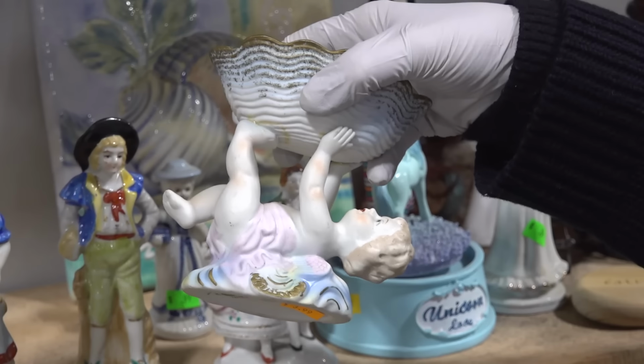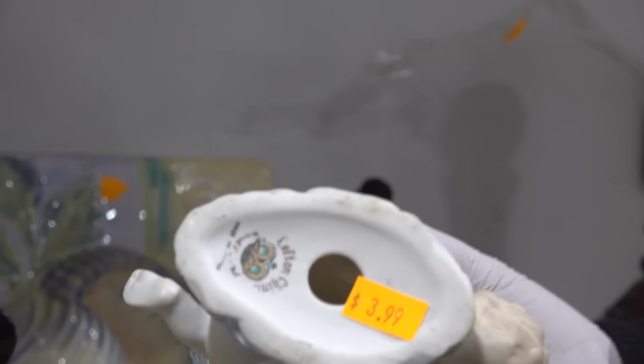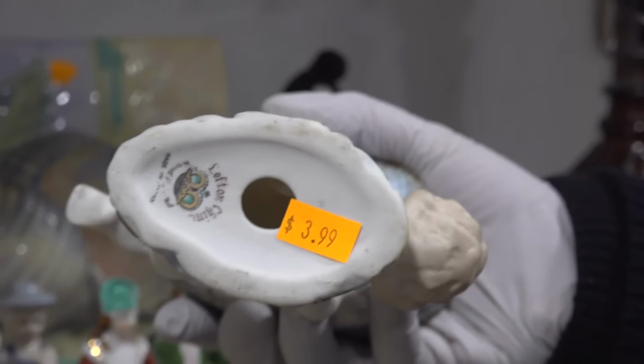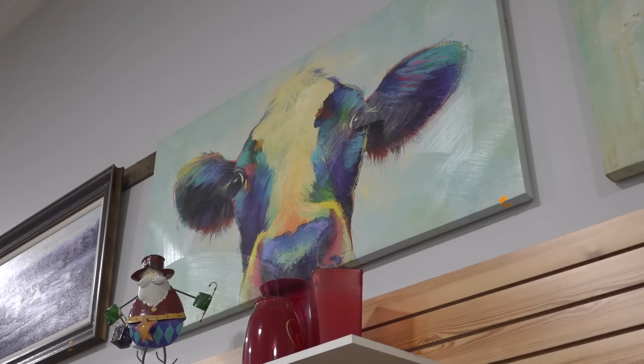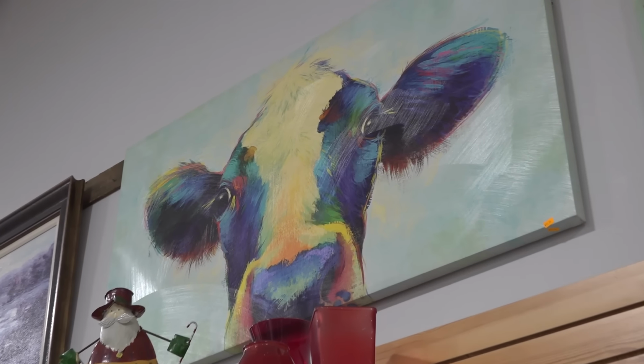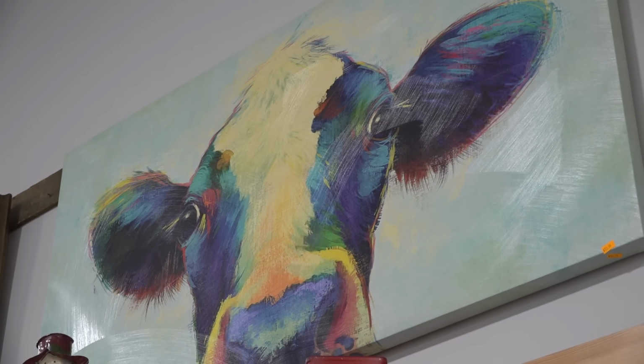Matte glaze. If it's matte glaze, you usually have a Japanese knockoff, which is what you have in this case. It's Left in China. People collect Left in. $3.99 is too high for it. It's probably worth about $3. That work of art is a print that's been highlighted. You can see the highlighting. They want $13.99. It should have been priced higher. It's worth $75.